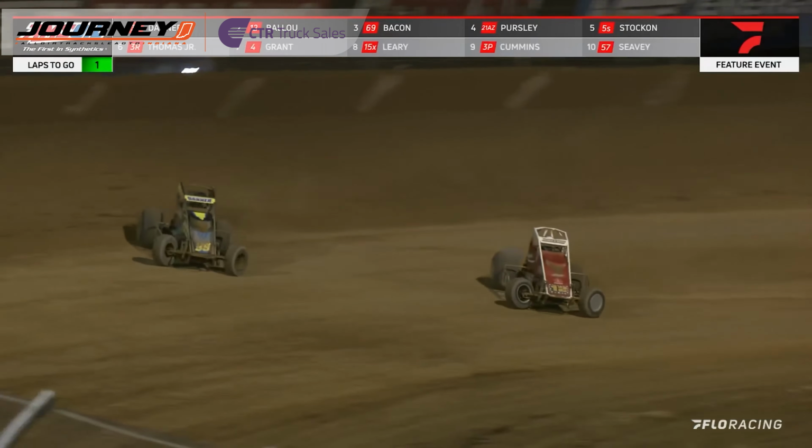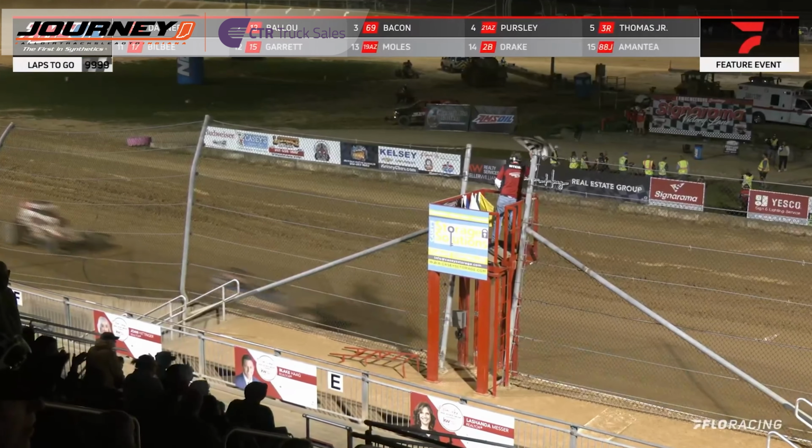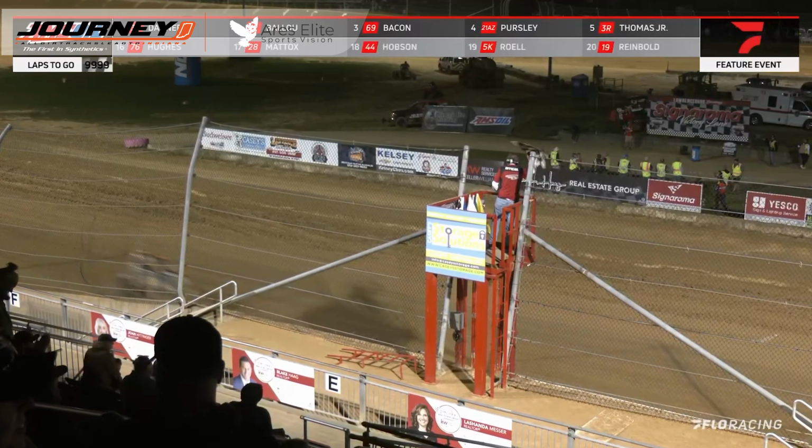Checkered flag is going to fall, and he will do it. Greg Staab wins at Lawrenceburg. Robert Blue going to cross in second. Brady Bacon in third. Dason Pursley in fourth.